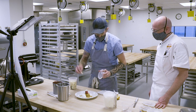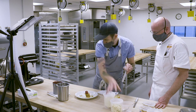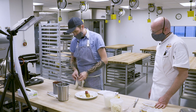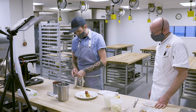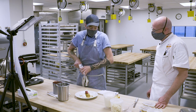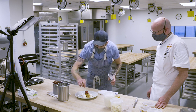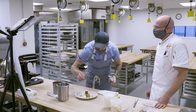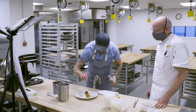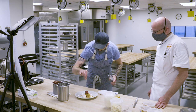And then one over here just for fun. And then we have the raspberry powder, which is my favorite thing now. I love this raspberry powder. See, look when we put it on top of this green tomato. And then look how it looks on the corn.